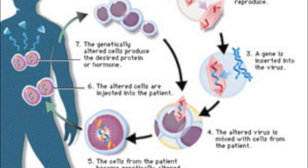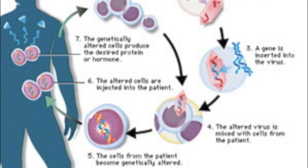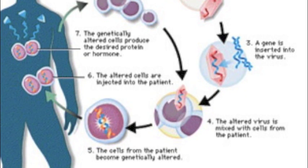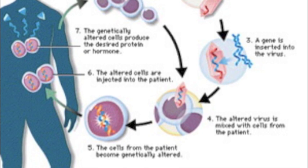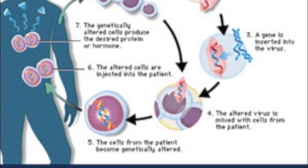Gene therapy was first conceptualized in 1972. The first FDA-approved gene therapy experiment in the United States occurred in 1990. Since then, over 1,700 clinical trials have been conducted using a number of techniques for gene therapy.